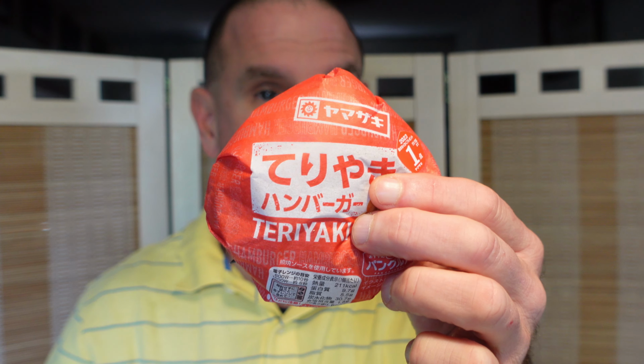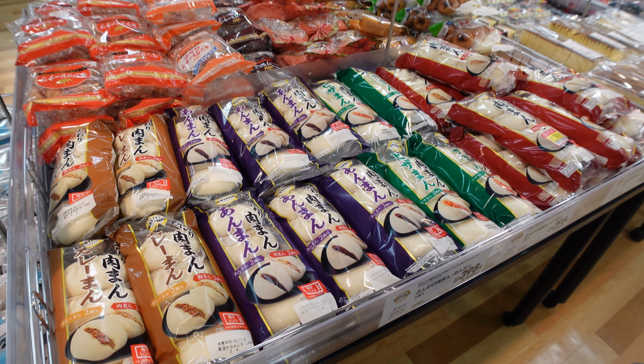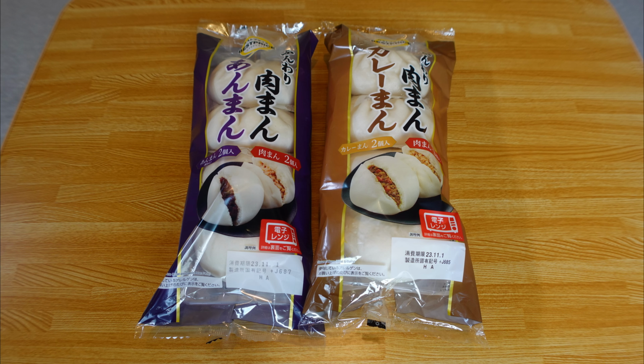Wow, that's really good. For like 120 yen only? That's cheap. Let's try the teriyaki burger next. All right, let's give it a shot. This is really good. These white fluffy buns have different tasty fillings in them, and they're great for a quick snack.